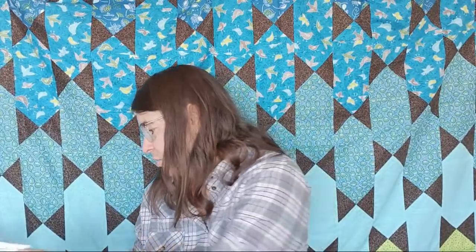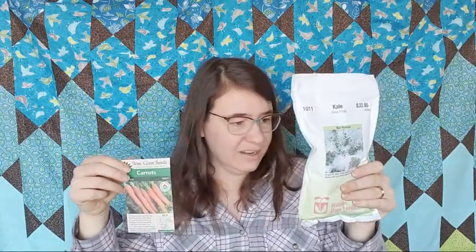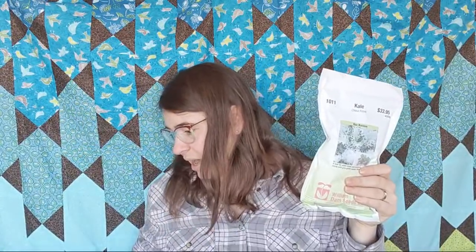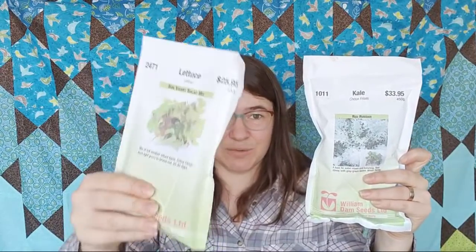But when you get into these big farm size packs, maybe you buy a pack that's five times the size of the small pack, and the small pack was $3.19 and this is only like $10, even though it's way bigger. That's because the pricing is based on what the actual seed costs. Here's a perfect example: this is a pound of kale and it's $33, and here's a smaller pack of lettuce and it's $26.